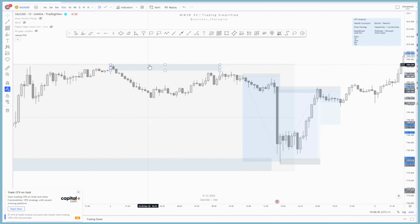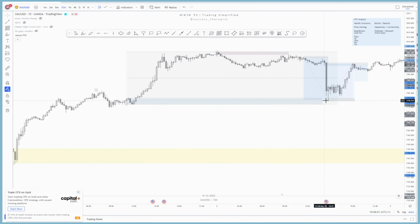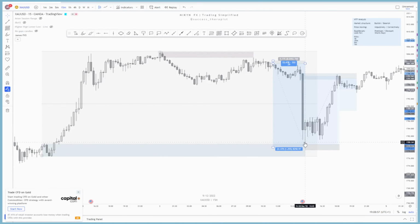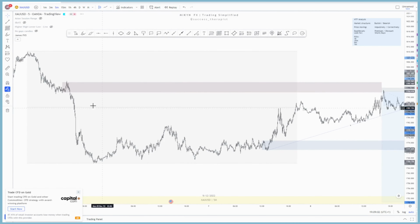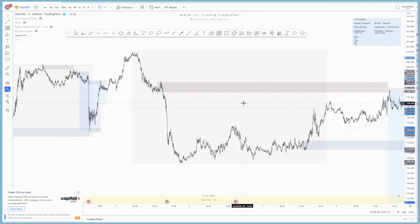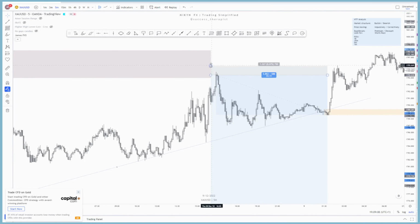Oh, this one is wrong color. So these are the zones that we were looking for. So I had marked this one, this demand, and this supply zone. And let's jump into lower time frame again, 5 minute. We had a little range in here, which on 15 minute would be pretty precise. That would be last sell candle.